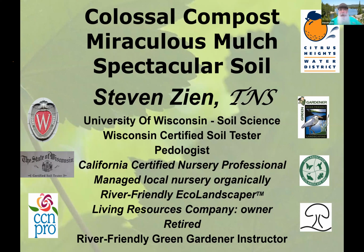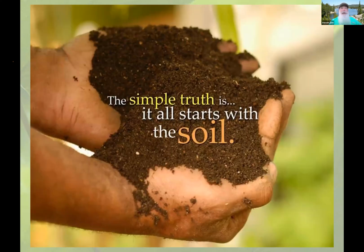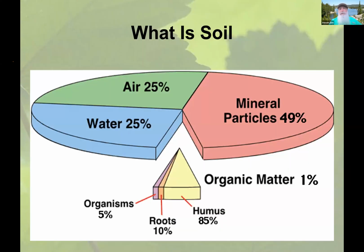And so the simple truth is everything starts with the soil, and I mean everything, as you will soon find out. But what is soil? Soil is about 49% mineral matter in the Sacramento region and 50% pore space. And of that pore space, just after you irrigate, most of that pore space is going to be filled with water. If you're in an area in the Sacramento region where you're not irrigating at all in the summertime, halfway through the summer, almost all that pore space is going to be filled with air. And what your plants and the soil biology want is about half and half. You want half air and half water.